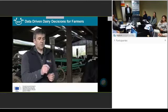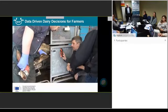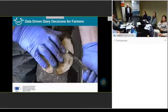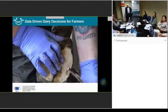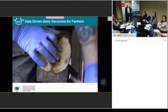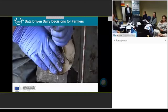But on closer inspection, following the thermal imaging where the hotspot was, we discovered the start of an ulcer, which would probably have led to a white line abscess, and we did find one with a white line abscess as well. So we wouldn't have seen those had we not had a thermal imaging camera.